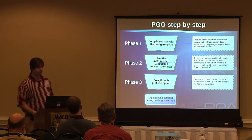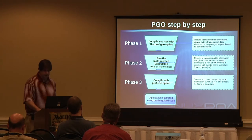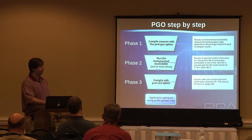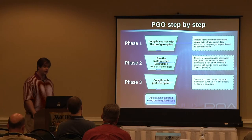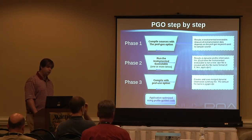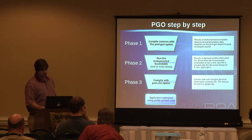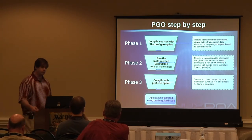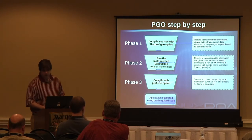So basically, this goes through phases. The first phase uses a flag called profgen. That's what gives it the ability to generate the DIN files. You run that, it generates the DIN files. And then phase three is the final make, where you use prof use, and that's when you've got your shaped executable binary that optimizes things how you want it.